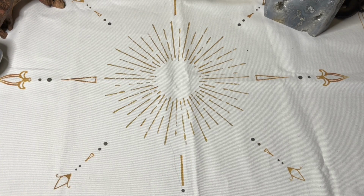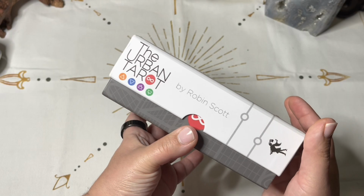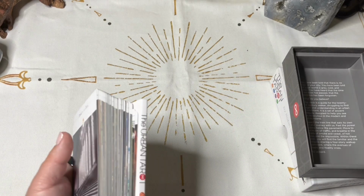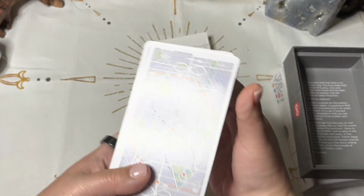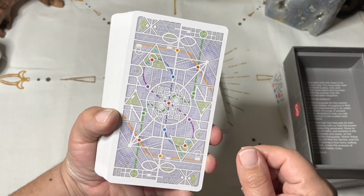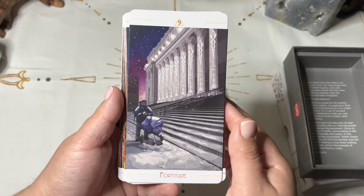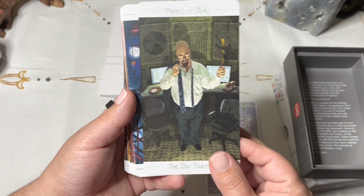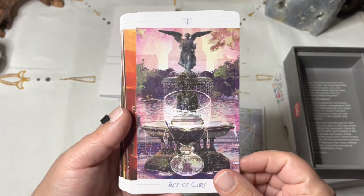Now, my underrated deck is another deck that is recent to my collection. It's the Urban Tarot, by Robin Scott. I dig this deck, man. It's another one of those that's really raw and real life, and I have liked that a lot lately. The back's kind of like a subway map. Very cool. These are larger cards too, taller and a little bit thicker. It is a Thoth-based deck based in New York City, and it is not a touchy feel-good deck, but I appreciate it for that.